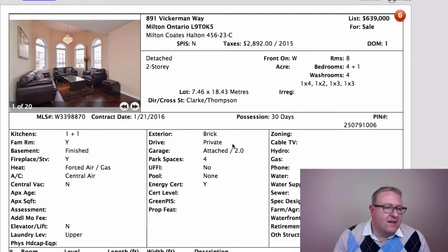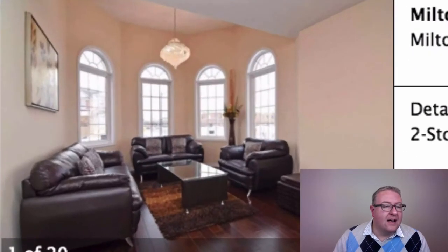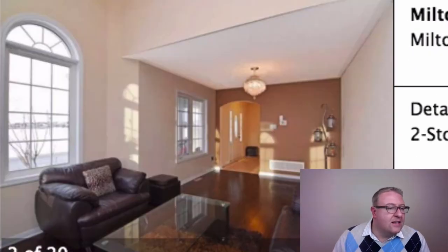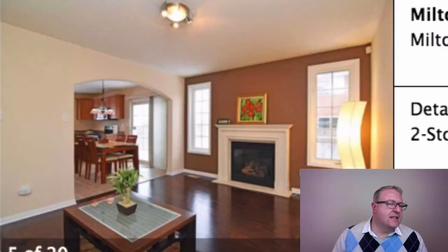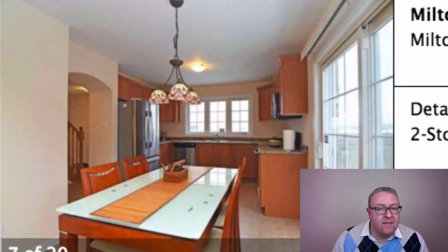891 Vickerman Way, 639. I don't know if this is my favorite first shot. I mean, you'd think you'd show the outside. I mean, the fact that it's a double garage, which they're listing for 639, I would think that would be the hand that you would lead with. It looks like 8-foot ceilings. This model to me is way better and way different with 9-foot ceilings. This ultra gloss floor upstairs, I don't know if people love it.